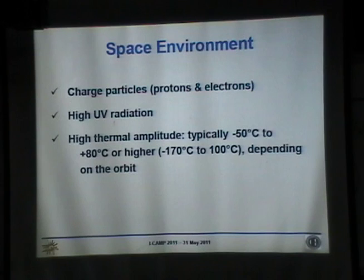High thermal amplitude also occurs there, because at some moments the satellites go into the shadow of the Earth, and the temperature goes down, depending on the orbit, to minus 50 degrees centigrade, or almost to minus 170 degrees centigrade. On the other extreme, we have 80 to 100 degrees centigrade. You have cycles on the device you put there in an orbit.